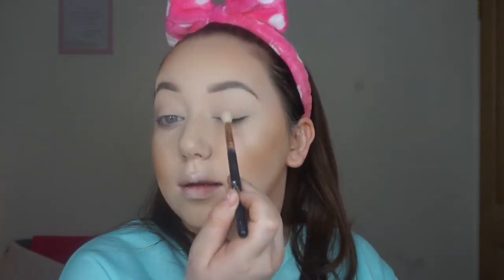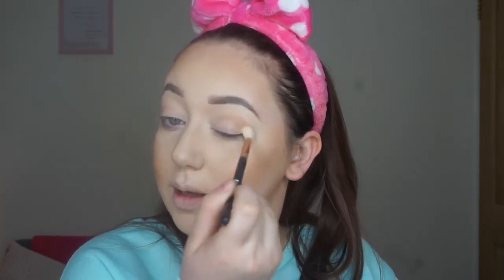In my nose. And because we are in a rush when we're doing this makeup, I'm just going to take that same brush at this point in time, dip it into that same bronzer, and because we're doing that at the same time, it will not take as long. We're putting that in our outer corner and in the crease.